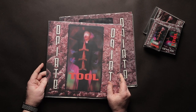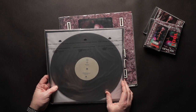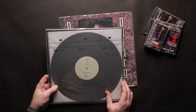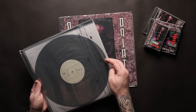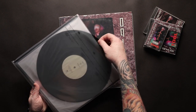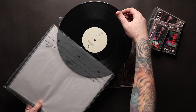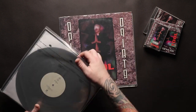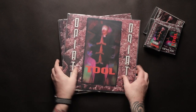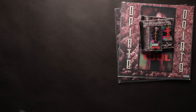I also have Opiate on vinyl, again a different copy. This one, I believe, is the reissue. Don't know the exact year of the reissue, mid 2000s. I'm not all up on my facts at the moment. This has the white label, and it says Volcano. So this is actually the reissue, and then the original press over there. Great record. Man, it just really got me into Tool early on.